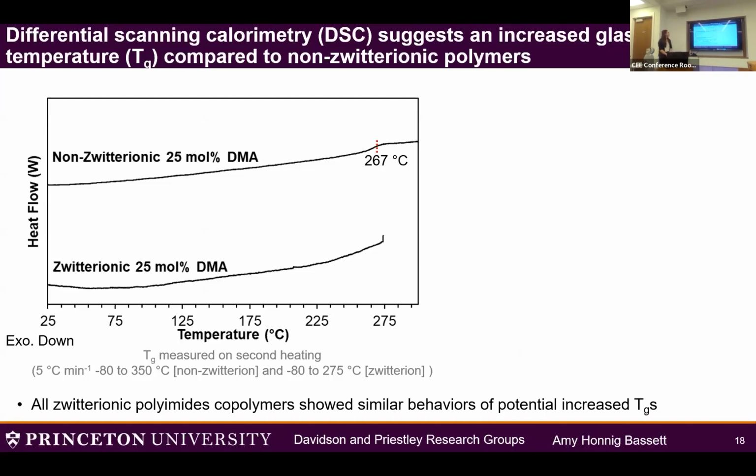And so using differential scanning calorimetry, or DSC, we've been able to measure the glass transition temperatures, where this top curve is for the non-zwitterionic material with a Tg of about 270 degrees Celsius. This bottom curve is showing it for the zwitterionic materials, and there's no detectable glass transition temperature. These have only been measured up to 275 degrees Celsius, because as I've just shown, they do start to decompose at about 300 degrees Celsius, but we don't want to start decomposing within the instrument. So we do suspect that because there's no detectable Tg up to 275 degrees Celsius, there is an increase in the glass transition temperature when those zwitterions are added on.